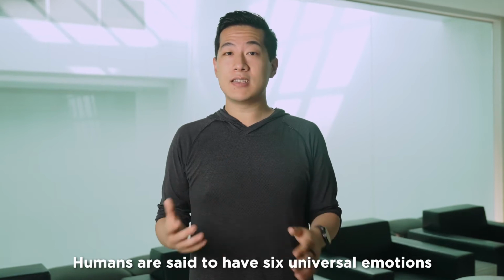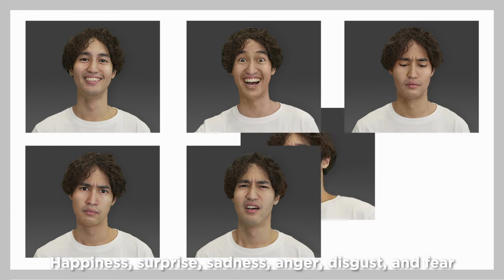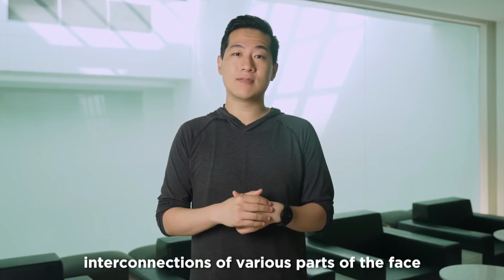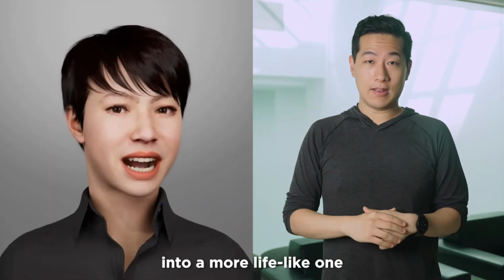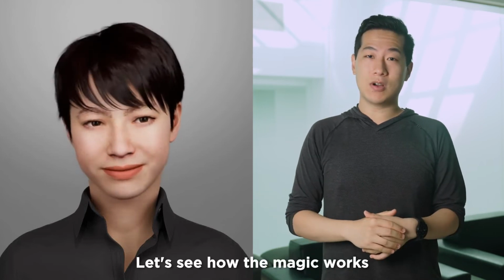Humans are said to have 6 universal emotions: happiness, surprise, sadness, anger, disgust, and fear. To make these expressions, it involves the movements and interconnections of various parts of the face. And we've been working on capturing the complex facial data in order to turn this into a more lifelike one. That's something, isn't it? Let's see how the magic works.